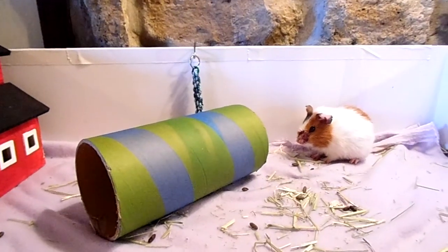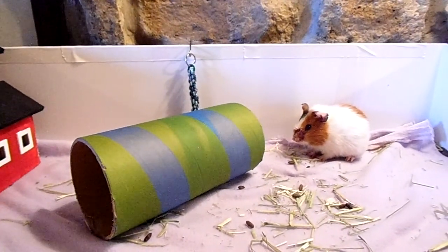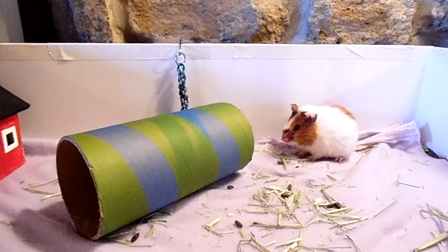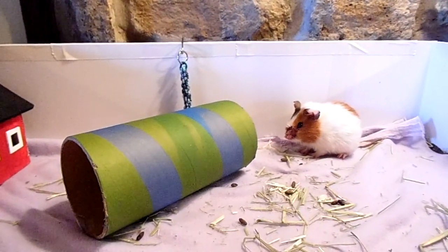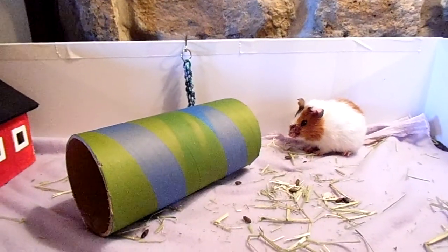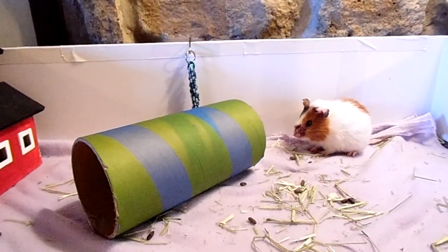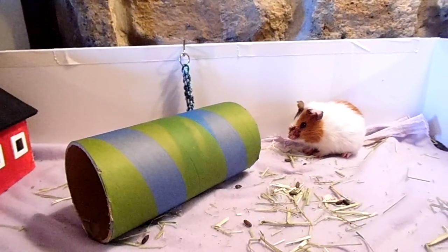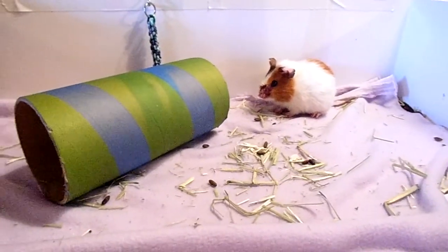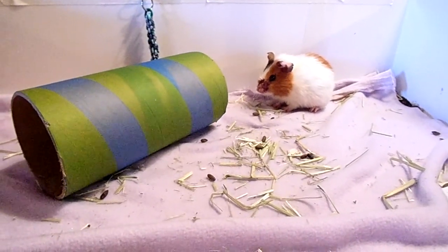So I did buy kiln dried aspen bedding, and I was using that. I sprinkled it with the dusty stuff that she had given to me, and like I said, that didn't work. But yeah, so now we'll be using this fleece, which I'm just trying out for right now to see how that goes.